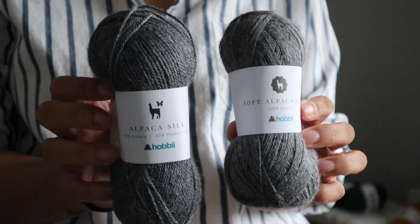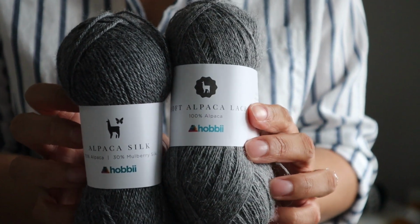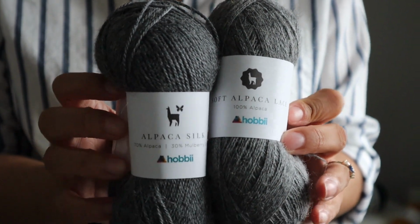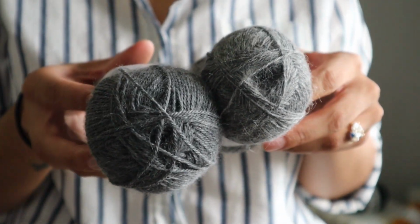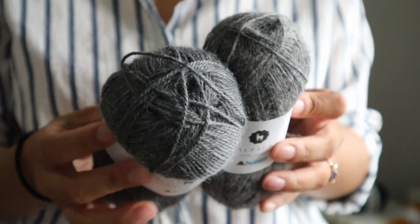I don't have a dark gray cardigan in my wardrobe yet, and so that was why I decided to go with this. So this is the alpaca silk from Hobby, and then I have the soft alpaca lace from Hobby. The pattern calls for a fingering weight held with a lace weight, if I'm not mistaken. So it'll be kind of like a DK weight pattern.